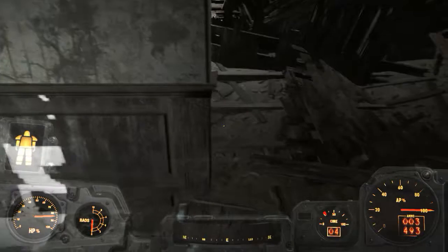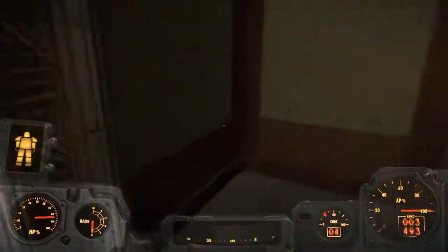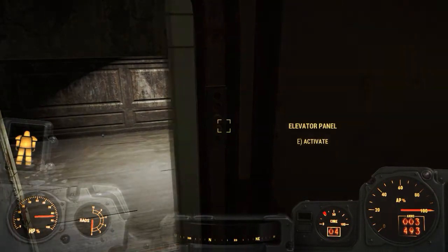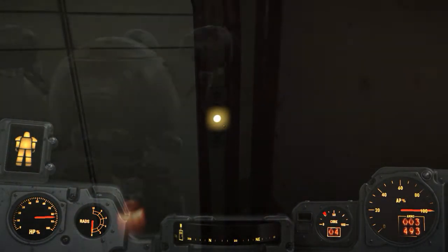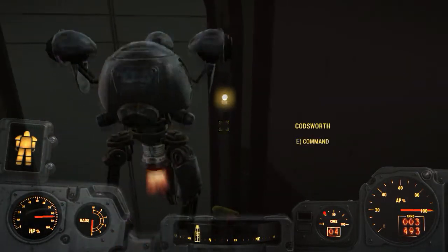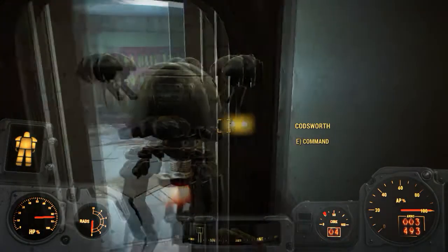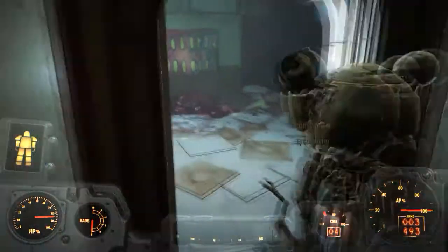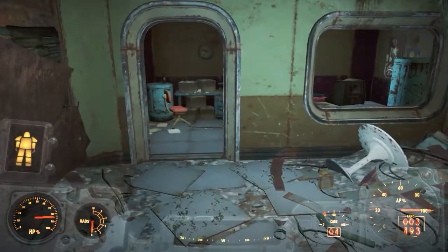Alright, let's try to find that elevator, because I know there was one around here somewhere. Here it is. See where that takes me. I think it goes down. It's amazing how they just kind of appear, even though they weren't in here. Your companions. Alright, Codsy, you're in a way. Codsy, need you to move. Thank you. Alright, let's see.